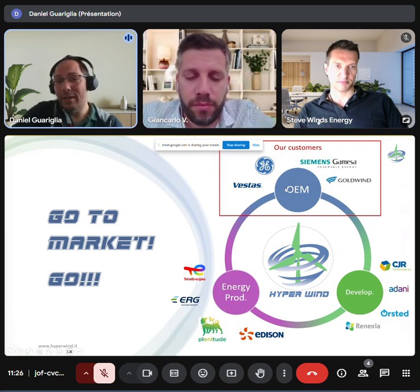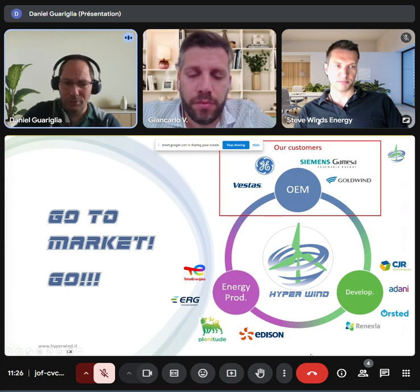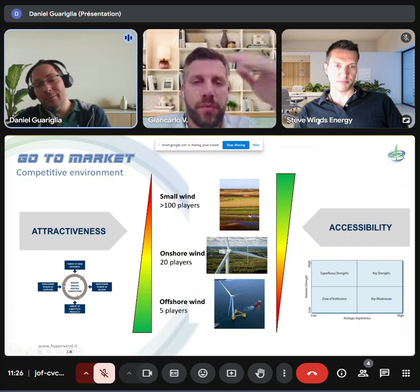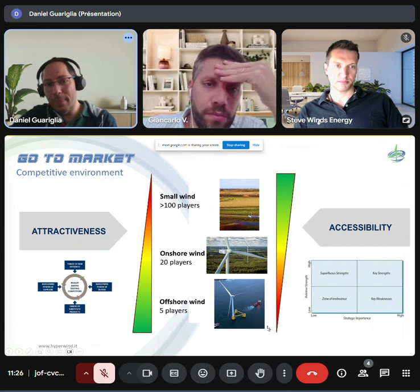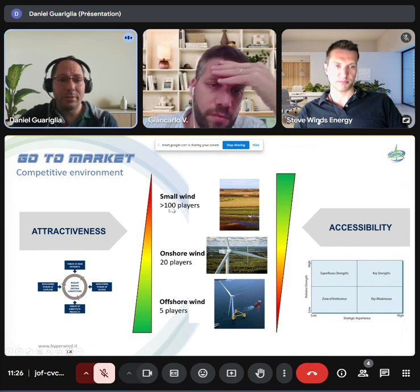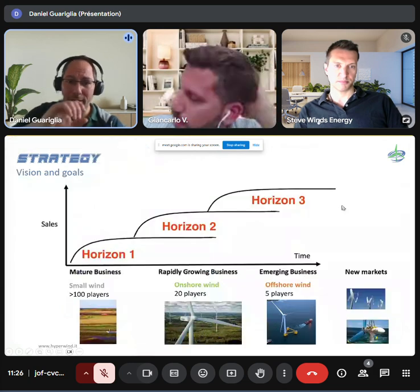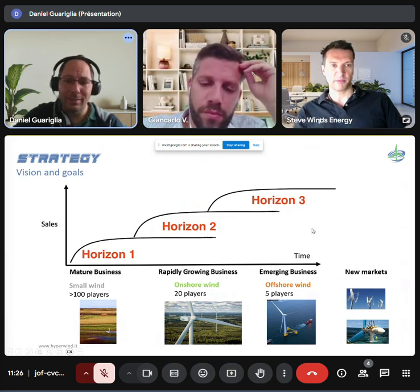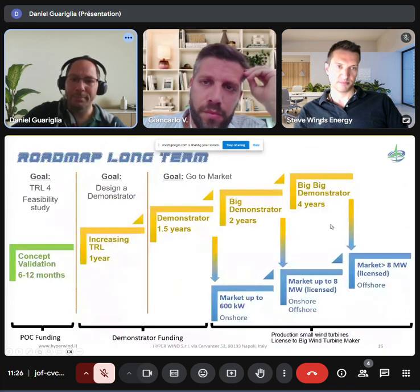At the moment, we have an NDA signed and longer discussions already with a top 5 OEM, and we have a letter of interest from Total Energies, Renexia, and connections with other players. Because it's so difficult to enter the offshore wind market, we are targeting to enter first the small wind market, which is not so attractive, but it is very accessible. And then with time, growing with the horizon until we enter the offshore wind market.